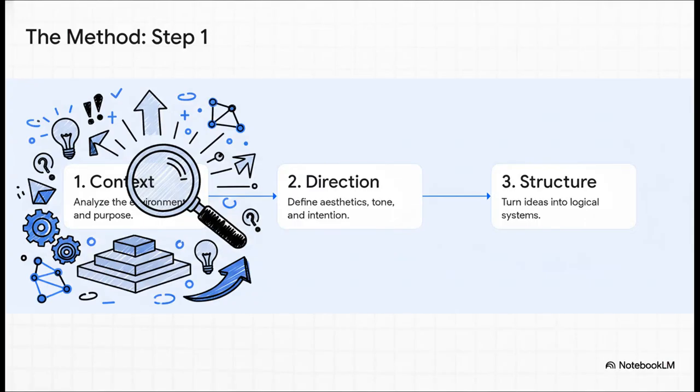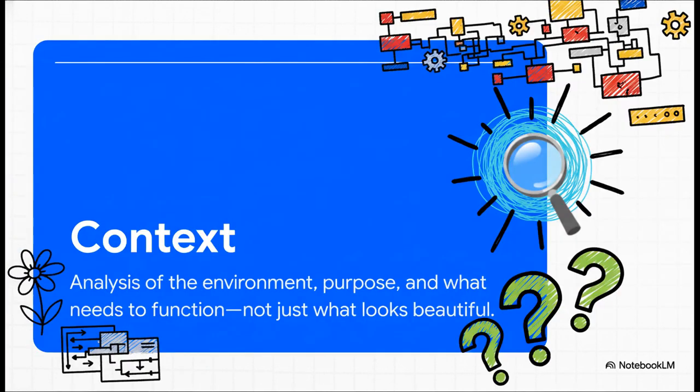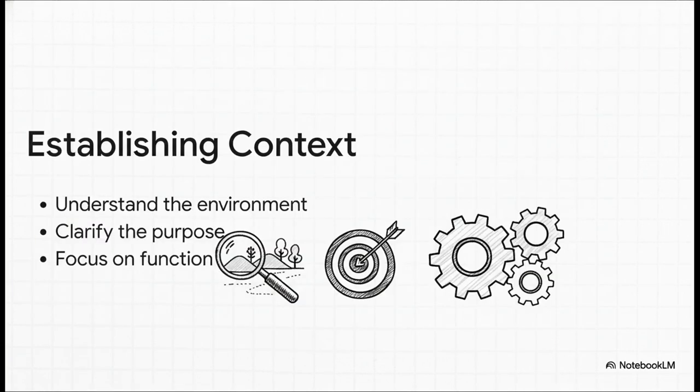Okay, so let's look at our roadmap again. We're kicking things off with step 1, context. This is the foundation for everything that comes next, and honestly, getting this part right is absolutely crucial. So what do we even mean by context? Really, it's about zooming out and seeing the big picture. It's about asking the tough questions like, why are we even doing this? And most importantly, it's about figuring out what this thing actually needs to do to work, not just what's going to look pretty.